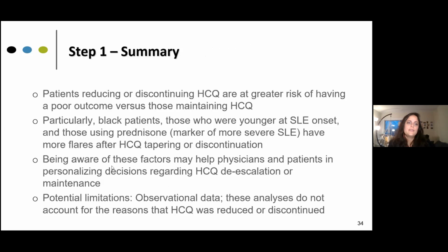So in summary, patients reducing or discontinuing hydroxychloroquine are at greater risk of having a poor outcome versus those maintaining hydroxychloroquine. And particularly Black patients, those who are younger at lupus onset, and those using prednisone, which is a marker of more severe lupus, have more flares after hydroxychloroquine tapering or discontinuation. And being aware of these factors may help physicians and patients in personalizing decisions regarding hydroxychloroquine de-escalation or maintenance.